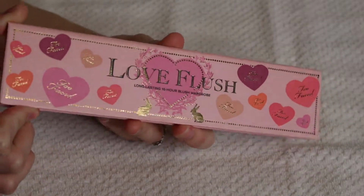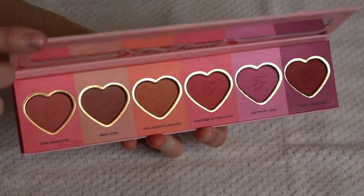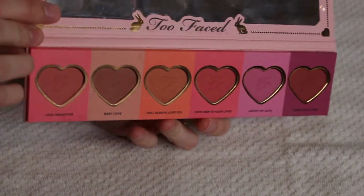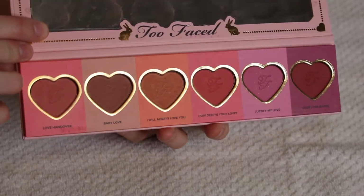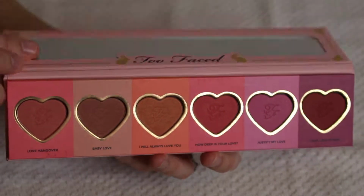This is the Love Flush Blush Wardrobe, I think. Yeah, this is all of the Love Flush blushes that Too Faced has. There's 6 of them, and I love all of the shades. I think that these are some of the best high-end blushes on the market. They last so long.